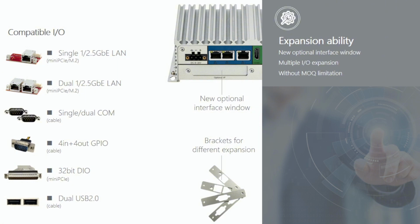We also improved our expansion ability. Users are able to increase more I/O, such as LAN ports, serial ports, GPIO, and USB ports through our optional interface window.